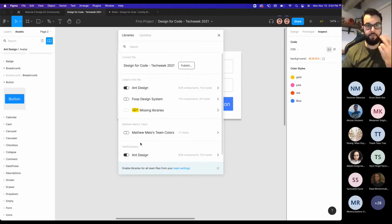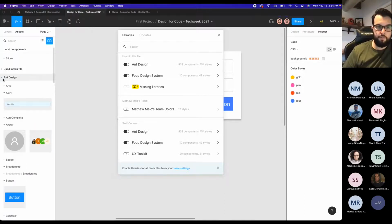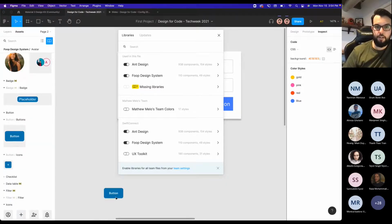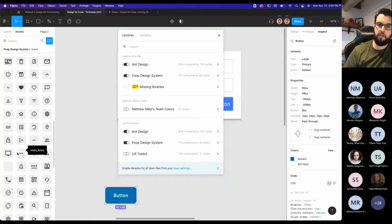Because I didn't save Material Design, I don't see it, but I did save Ant. And you see Foop design system is our personal in-house design system. So if I were to open this, you would be able to see all the buttons that I created, all the different avatars and stuff like that. If I come here and implement it, this is the button that we personally use in our application. These are the icons that we personally use in our application.